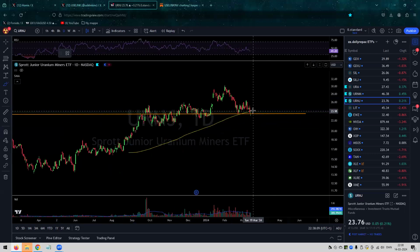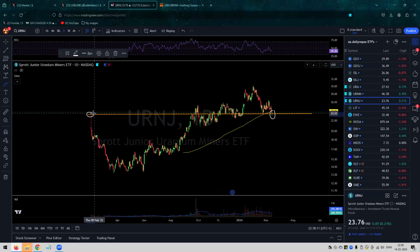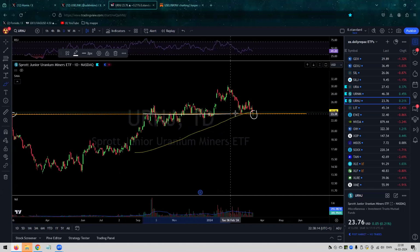But basically, URNJ hammer candle here, and we closed back above the IPO, which, as you can see, is very important, that level to hold.